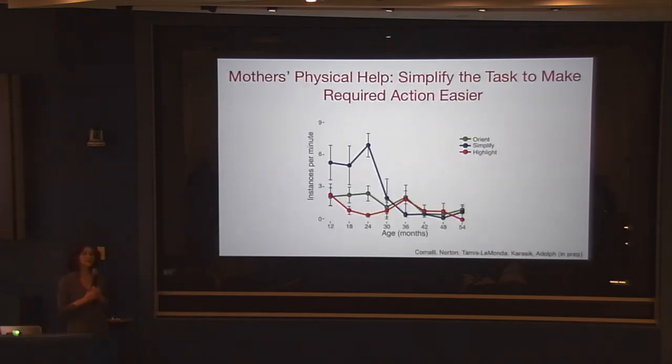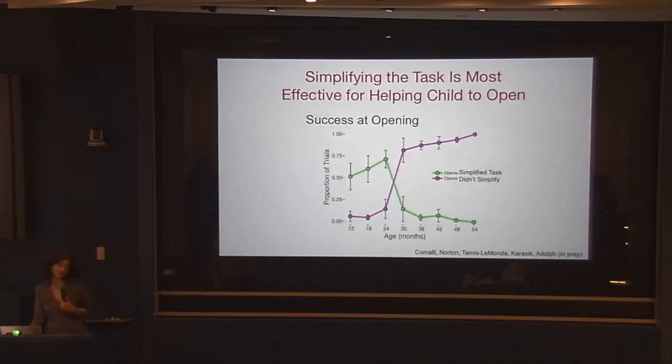Most of these kinds of physical manual things that mothers did, they did for the younger children. And mostly what they did for the younger children was to simplify the task to make the required action easier. Did anything moms do to teach about hidden affordances actually help the children? Yeah, but only simplifying the task helped the children. The younger children, the babies under 24 months, can only open Tupperware if the moms simplify the task. And older children, 30 months and up, can open it without the mom having to change the task. So moms help with hidden affordance. It's really to change the affordance, to change the required action, rather than to teach the required action about what to do.